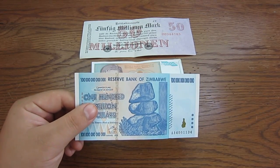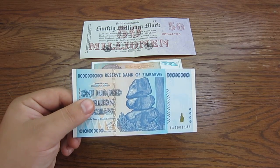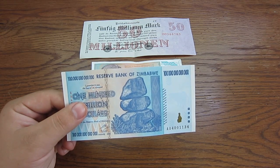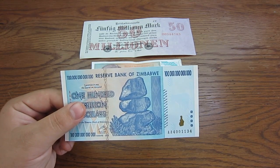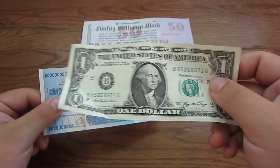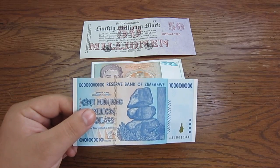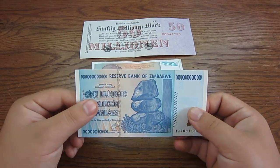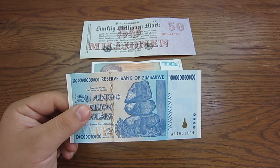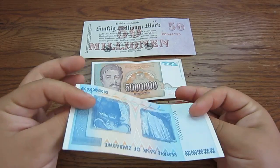Their currency, actually, another interesting fact is that when Zimbabwe became an African state, initially, and that was in 1980, I think, their currency was worth more than the US dollar. Every one of these was worth $1.25 US. But this specific currency that they pushed lasted from 2000 to 2009.